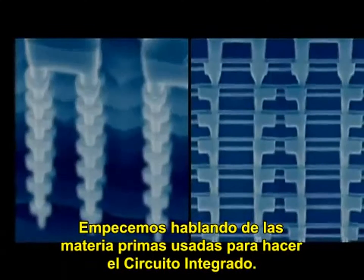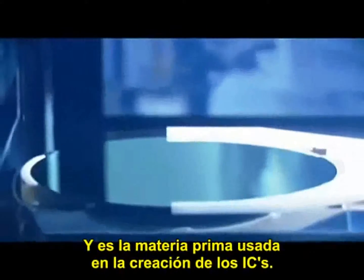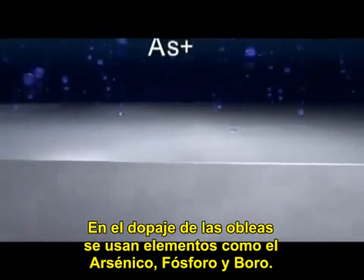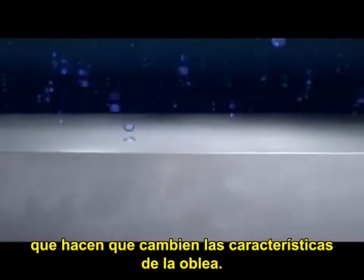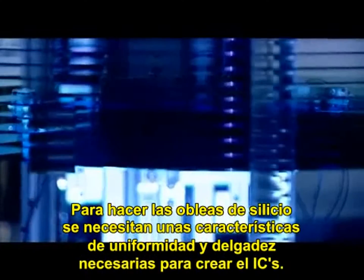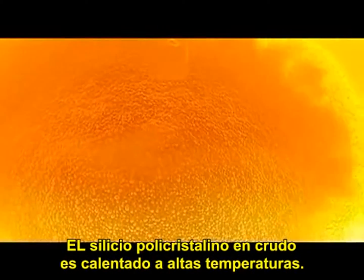Let's start with the raw materials used to make the IC. Silicon wafers are a type of semiconductor material and the basic raw material used in the manufacturing of ICs. By doping the wafer with elements such as arsenic, phosphorus, and boron, the conductivity and characteristics of the wafer are changed. To make silicon wafers that meet the requirements for flatness and uniformity needed to make ICs, raw polycrystalline silicon material is first heated to a high temperature.